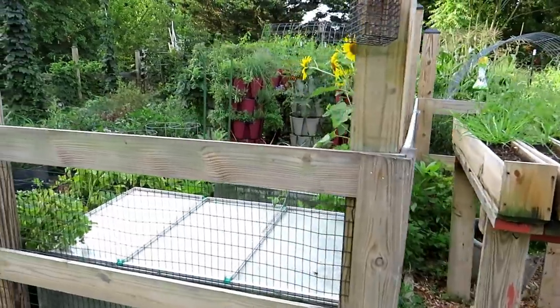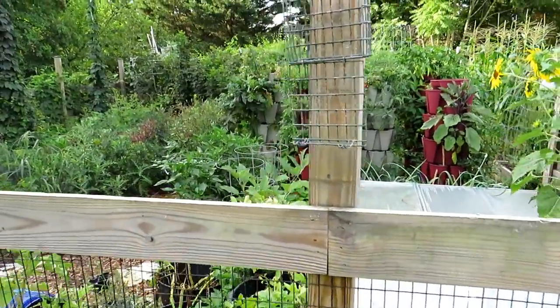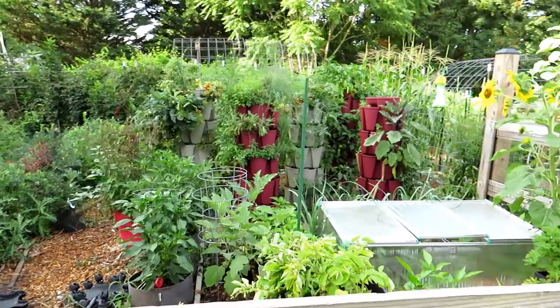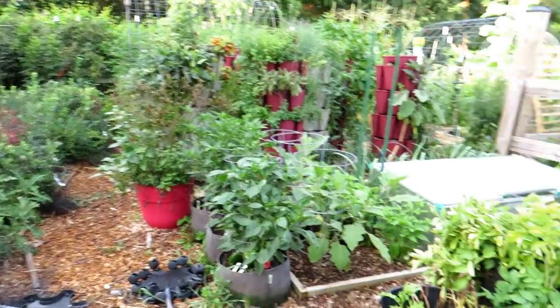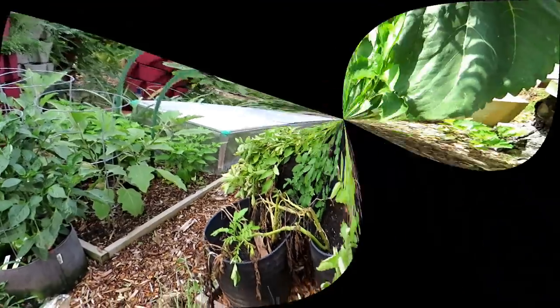So as we walk through, I'll be showing you stuff that needs to be harvested. At the end of the video, I'll show you everything that I harvested out of here today, and I'm going to be giving that to family and friends, taking some of it with me. So let's just come in on this side. It's actually pretty early, so hopefully there's no shadow coming in from behind me.